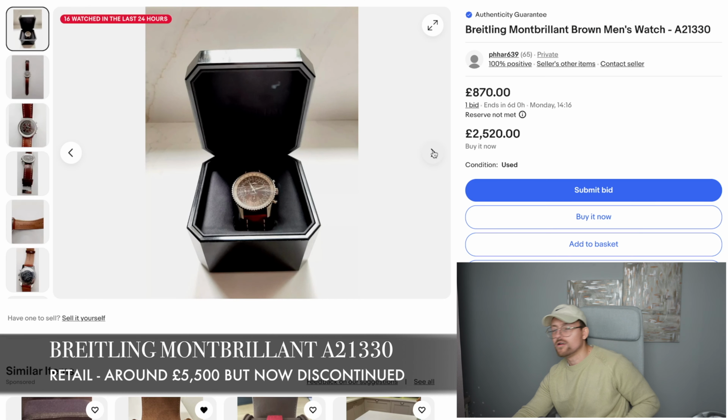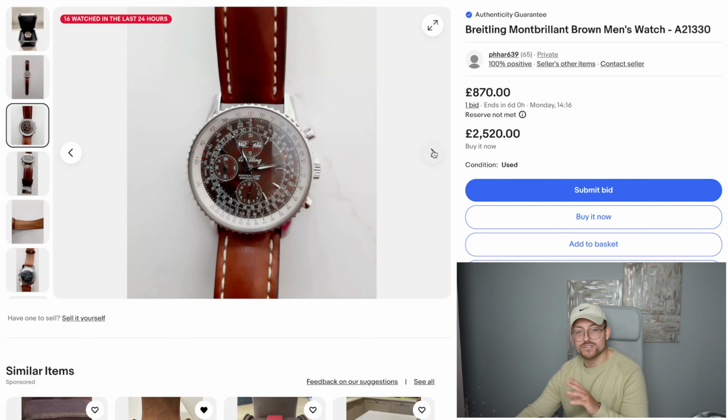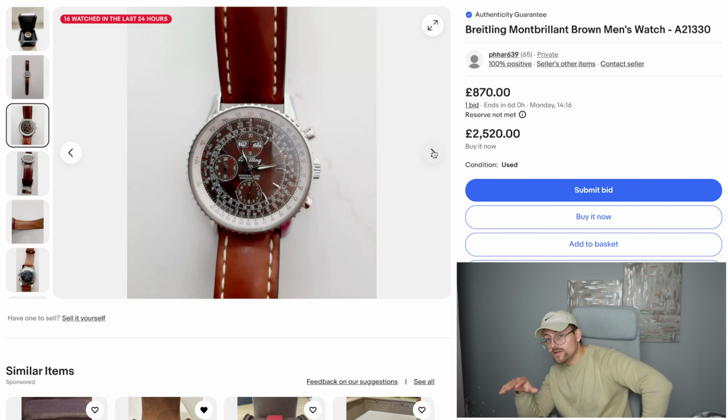So definitely have a gander. Breitling Montbrillant, the A21330. I've had this one before, had it in the white dial. This brown dial is absolutely sensational. I do prefer it in the brown, and it goes really nicely with a strap.